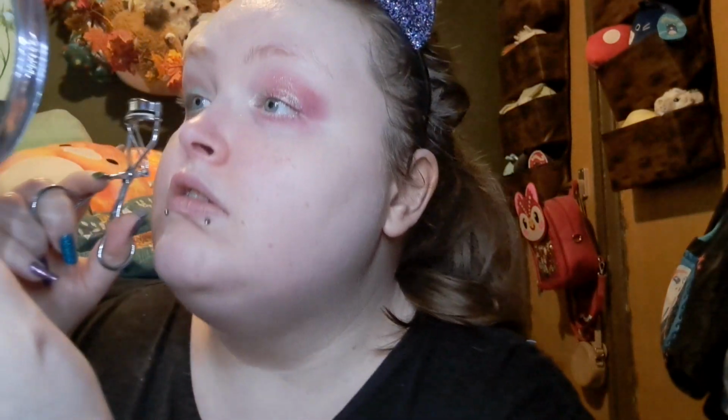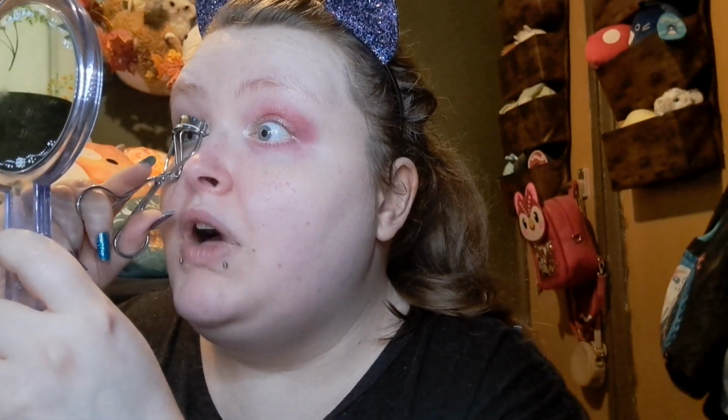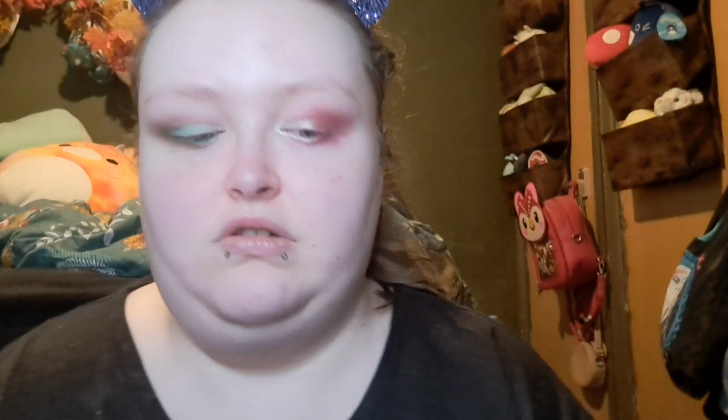First of all, I'm gonna curl my lashes and see if that helps any. I think having a matte inner corner helps because on the lower lash line I literally glitter bomb, and also here as well. So very, very pretty color, don't get me wrong, but my goodness.